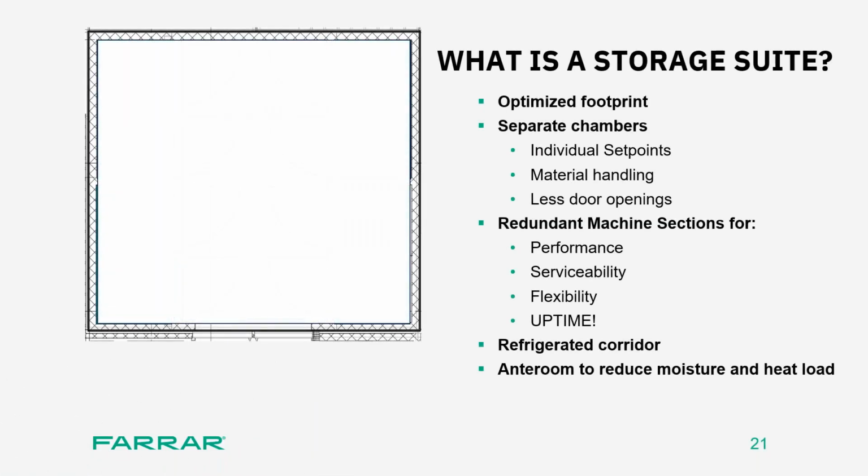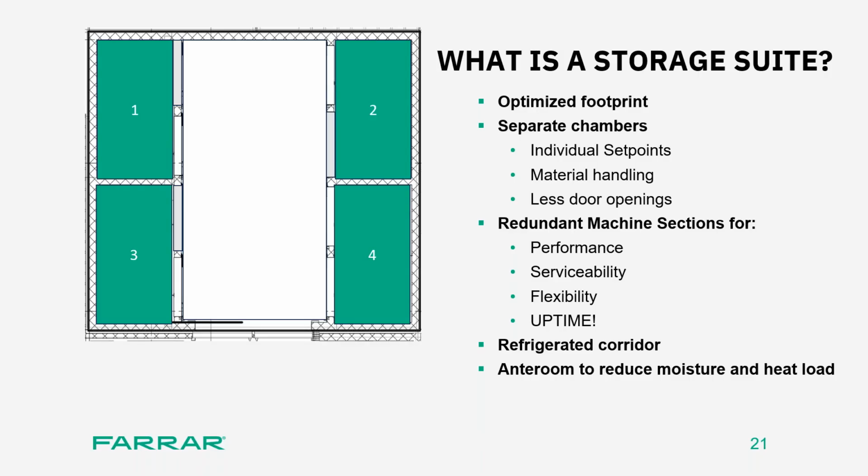And what is it? A large-scale storage suite, conceptually, we want to have a thermal enclosure. That's going to allow us to optimize our available footprint. By splitting the enclosure into separate chambers, very similar to regions, we have the ability to have independent set points. We have options now for material handling. So depending on what type of product, what type of packaging you have, you can flex that in each of these chambers.